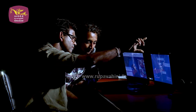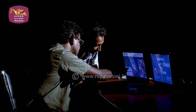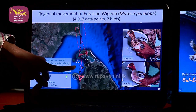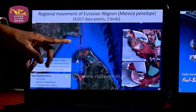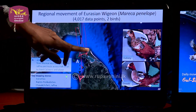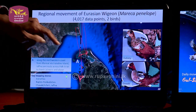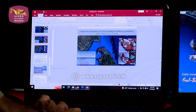So we know that they eventually have to go north. Can you tell what you found there? From Mannar, they depart in February. Gulsari departed on February 7th. She flew through Iranaitivu Island here in the Palk Bay. Iranaitivu Island was important, if you remember, for all the migratory shorebirds and ducks. During the north migration, they stop at least once. Yes, that's a very important wetland in the Palk Bay system.